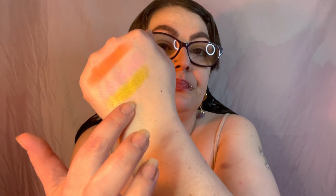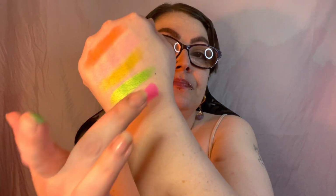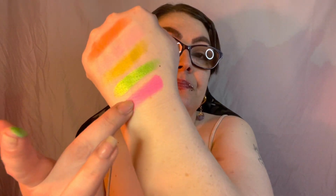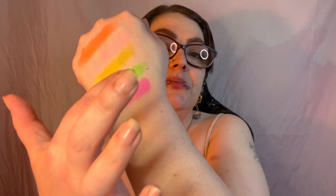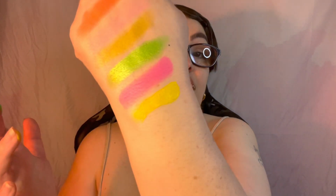Now we got that green, which I think is going to be a metallic like that. And I think that might be a satin, but don't quote me. Let's see. Yeah, this is definitely a metallic. That is definitely a matte. I think that's a matte too. Yes. Metallic and 2 mattes. Look at that, one swipe. Here, I don't want to keep it at one swipe. I want it to be a good swatch. But that was a one swipe. Look at that yellow, one swipe.